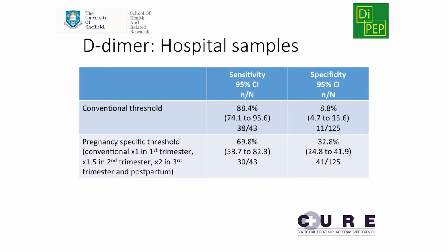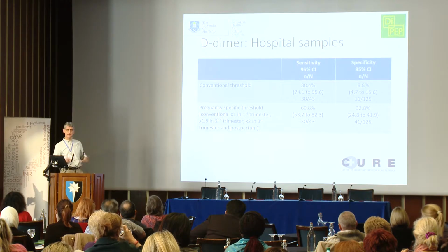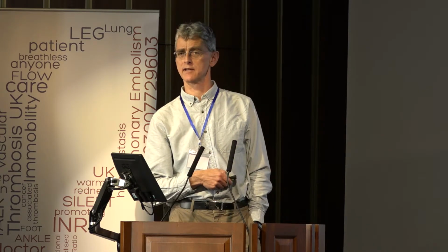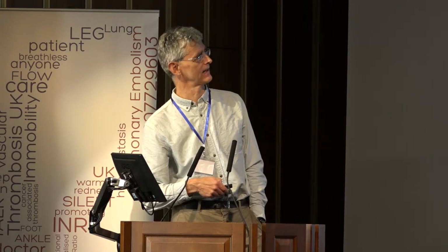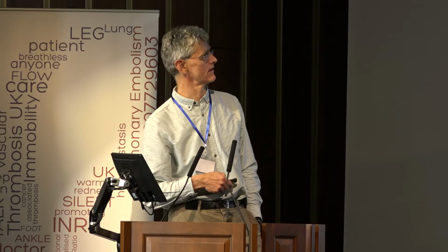So, is D-dimer any better? Well, first of all, we did have D-dimer collected on some of the patients in the cohort, about 1/3, but that's a selected group. So just bear that caveat in mind. These are hospital samples. First of all, we used the conventional threshold in operation at the hospital. Of course, they're all using different assays, using different thresholds, but we used the one that they used in their hospital. And yeah, it's got the same sort of sensitivity as any other patient group, but the specificity is rubbish, it's useless. And in fact, you're just slightly more likely to have a positive D-dimer if you don't have a PE than if you do. So it's really not any good.